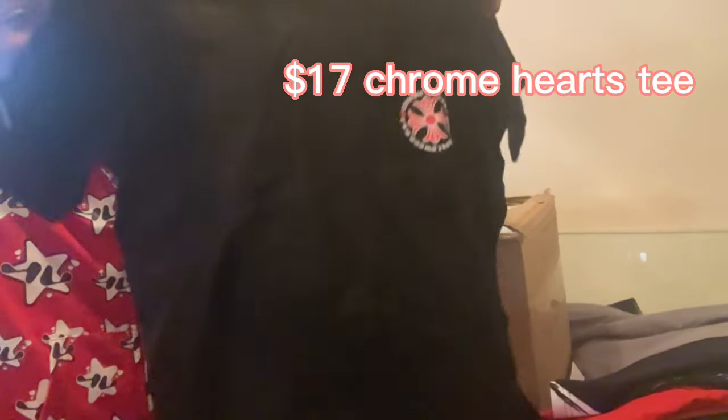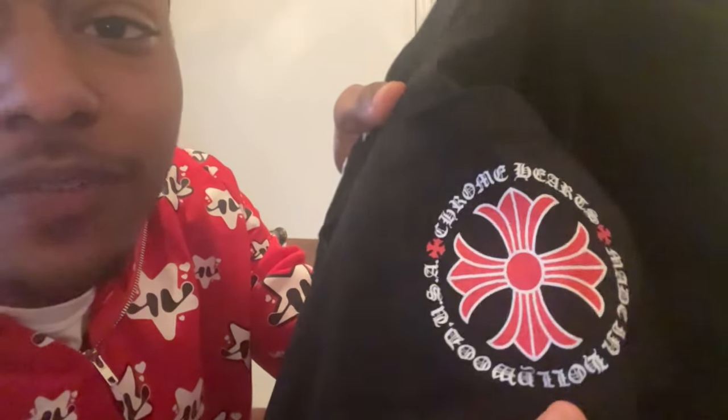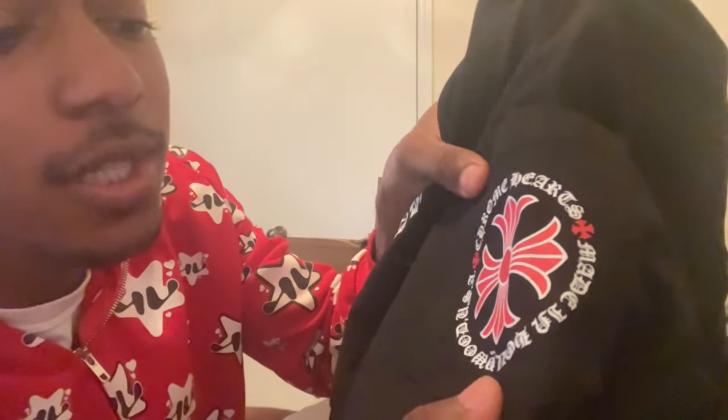Look at this. I didn't want to go with the regular chrome tee because most of those are plain, so I went with this red and black Chrome Hearts tee. As you can see, everything looks good, everything looks spelled correctly, nice little patch. This tee is actually pretty heavy, bro, so I would recommend this tee.